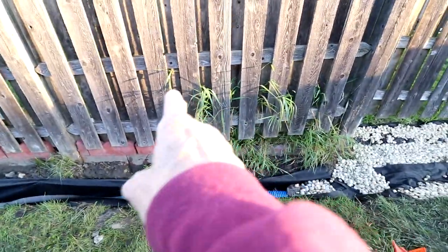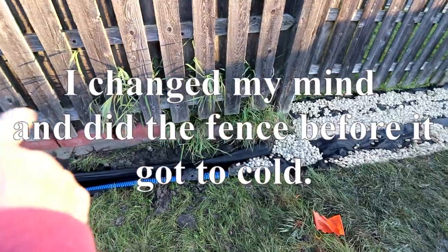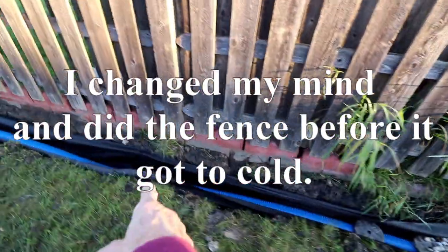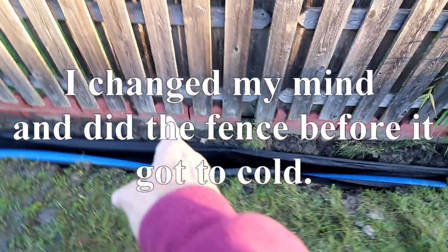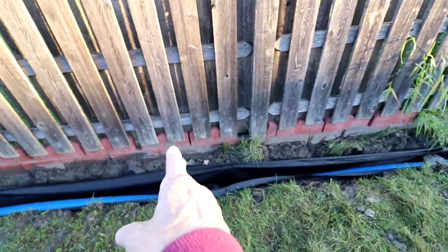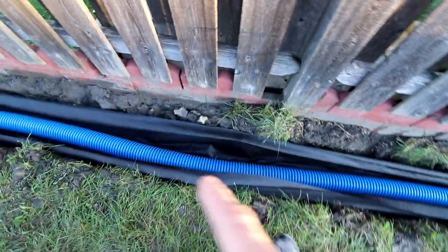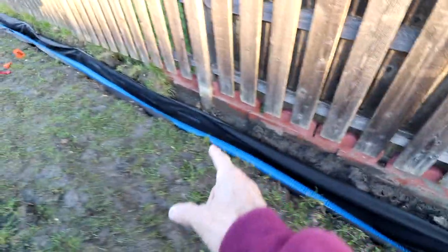So this is my fence over here. Next spring, I'm not going to do it now, unless it warms up, I'm going to cut this fence down to the posts and bring it down. See how the bricks are? I used two bricks here to stop the dogs from trying to get in here. So here's the drain part. I'm going to put the stone in here as soon as I get finished doing this update.